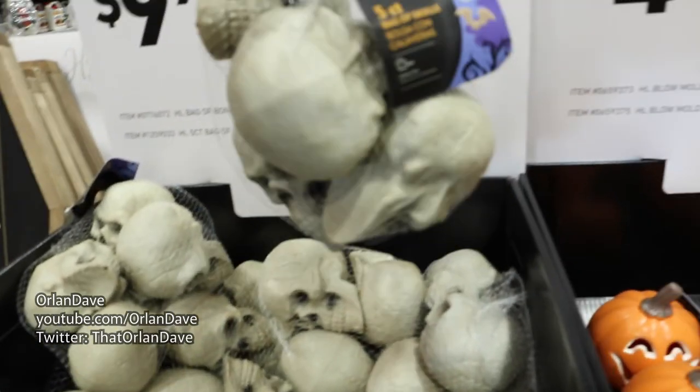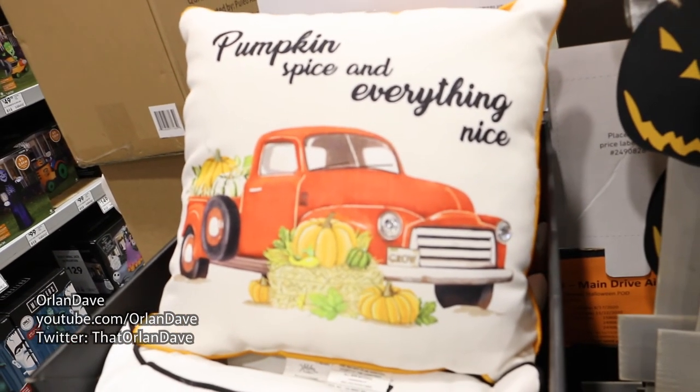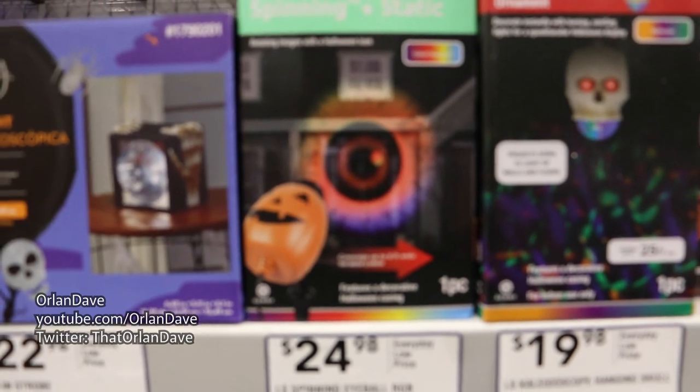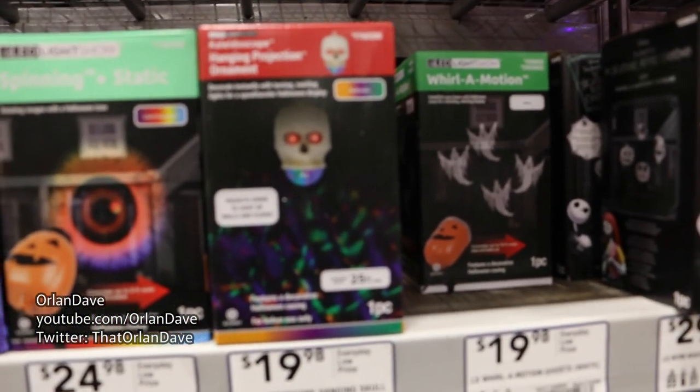$9.98 for a bag of skulls. I feel like you saw this before. I guess I was in the video, but it was in Starbucks. Some spooky projectors. Ooh. $24.98 for this one. $19.98 for this one.